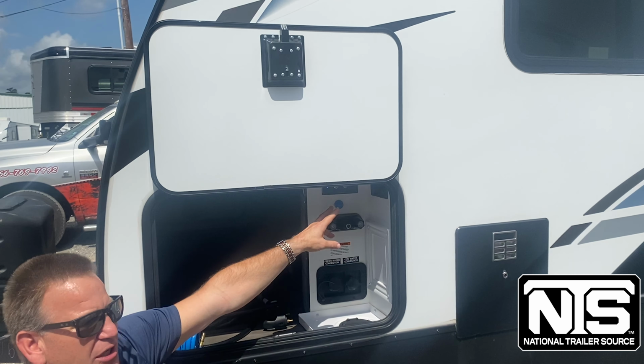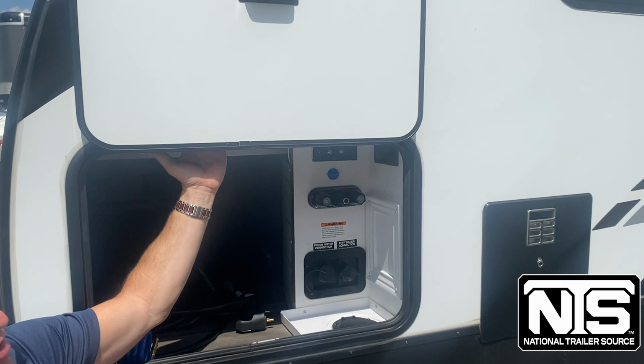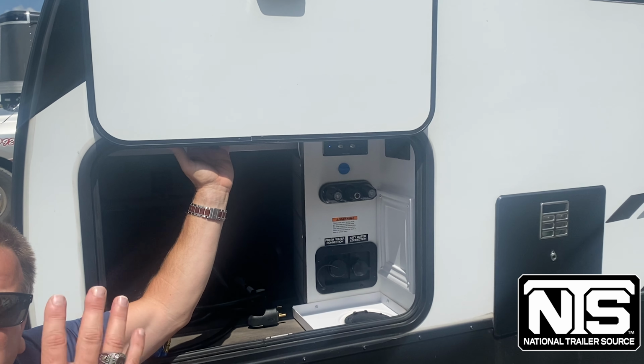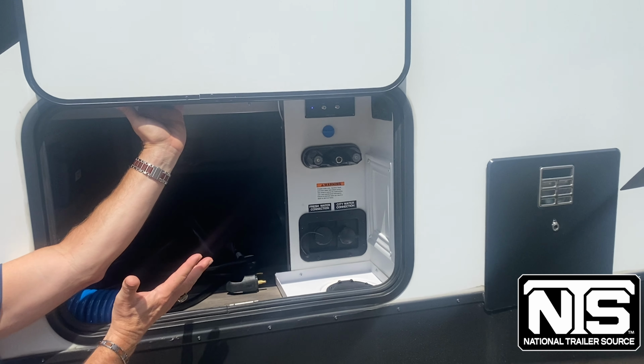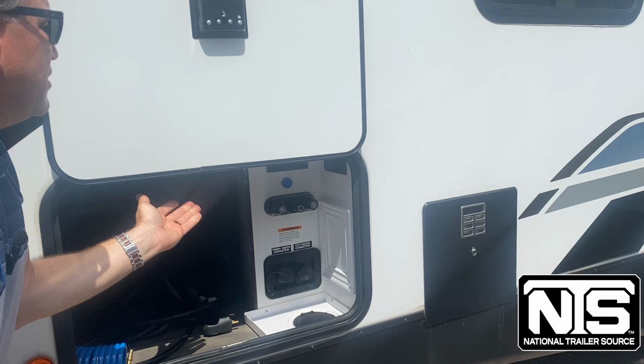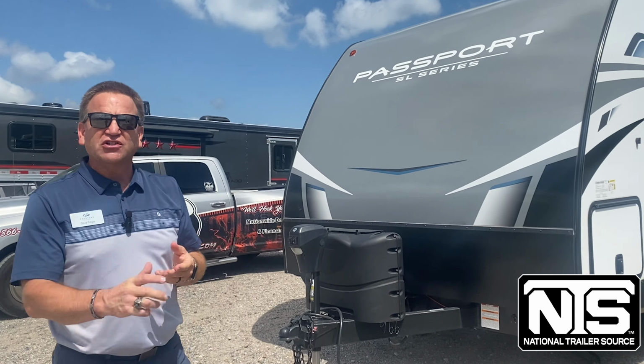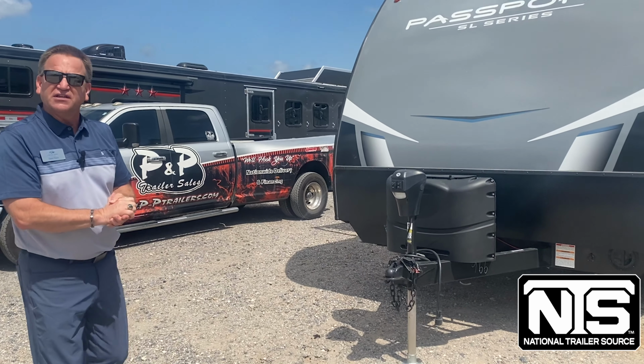The outdoor shower, and here again are our front and rear power stabilizer jacks. What you see right here is more of a 5th wheel option to keep all of our things inside and tucked away so the weather can't hurt them too bad. So really just a few of the things on the outside that separate us from everybody else and the biggest bang for your buck that we have. So in just a minute, let's go on inside and I'll show you a few things in there.